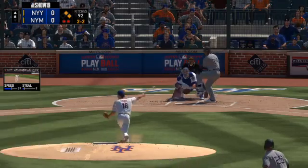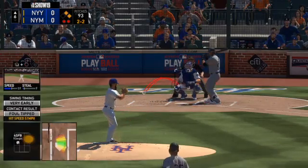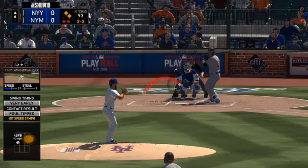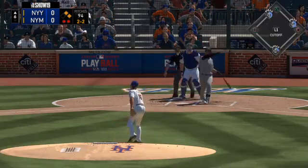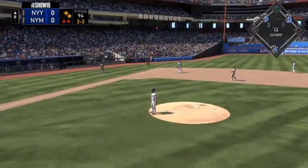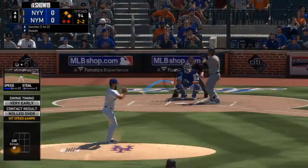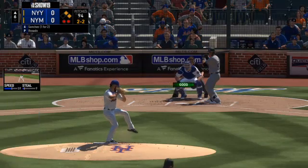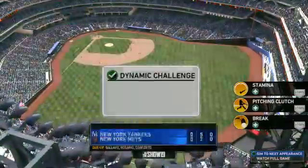He's set. The 2-2. And another foul ball. The set. And the 2-2. And he popped him up. And no one will track it down. The 2-2 pitch. And he will strike him out. 10 now in the ballgame.